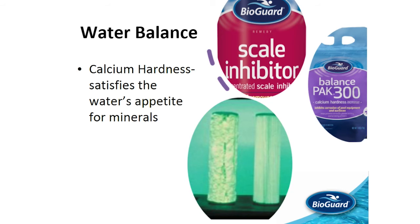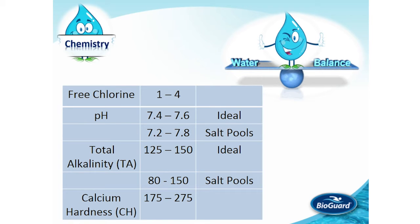Just to recap, here are the water balance parameters that you're aiming for. You want your chlorine level to be between 1 and 4 parts per million, and we'll talk more about that when we get into sanitizing. You want your pH to be between 7.4 and 7.6, a little more range in a salt pool, 7.2 to 7.8 if that's what you have, but you really do want to work on keeping it in that range.